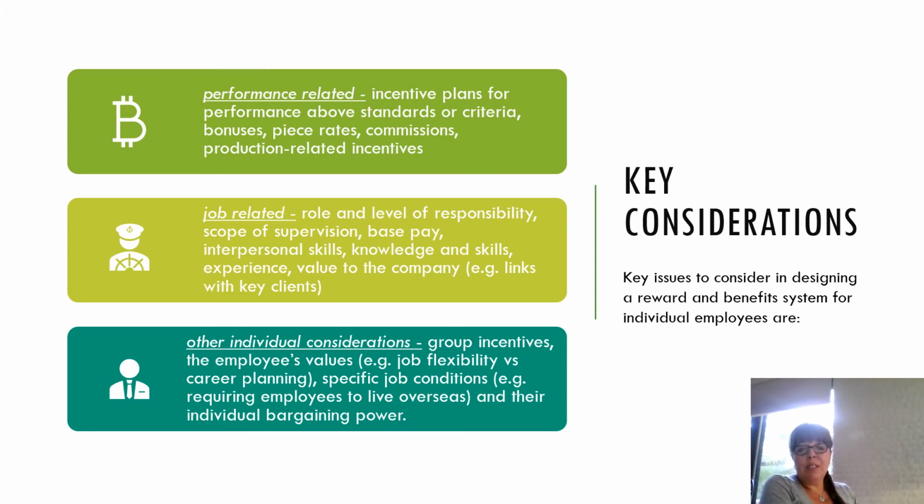Other individual considerations, group incentives. Are you going to reward people for group work? Or are you going to look at the things that the employee actually values? So flexibility or career planning. So you might make specific rewards for specific people depending on what their actual desired outcome is.